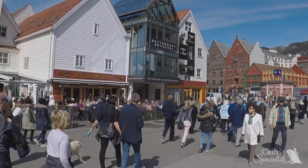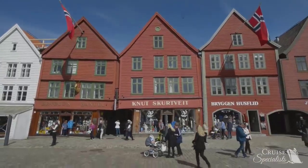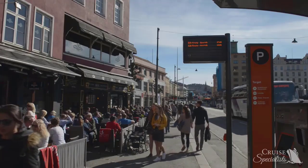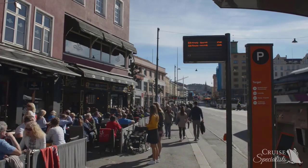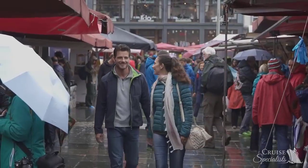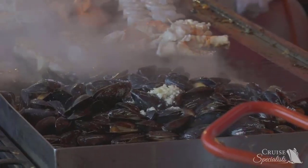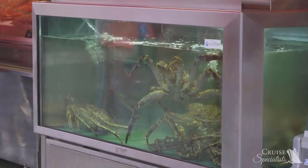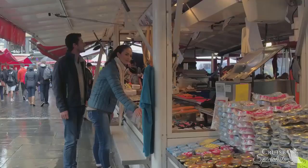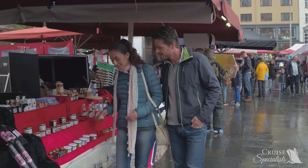Don't miss exploring the small passageways behind the buildings, where there are plenty of shops, galleries, and restaurants waiting to be discovered. Near Bryggen, visit Bergen's famous fish market that dates back to the 13th century. At this lively outdoor market, you'll find fresh catches, local produce, and souvenir stalls, perfect for purchasing local items to commemorate your trip.